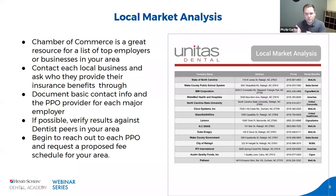Whether you get it from a third party or you're collecting it from the Chamber of Commerce, you're going to make a report similar to this one I have here on the screen with the name of the company, the address, their phone number, and who they have their dental benefits through. You're going to document all that basic contact information, because in the future, you're going to use that to market to them. But then also you're going to be able to use that list to ensure that you're considering credentialing with those PPOs that are popular in your area.